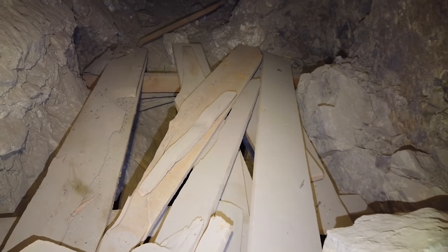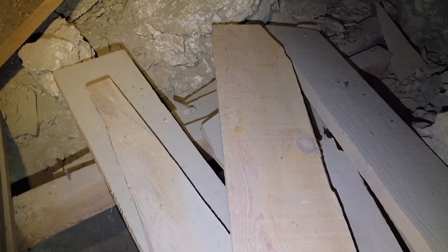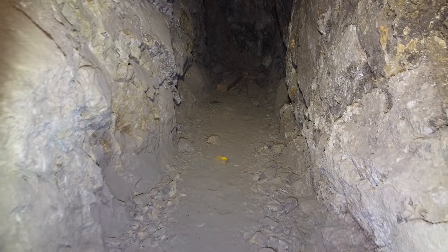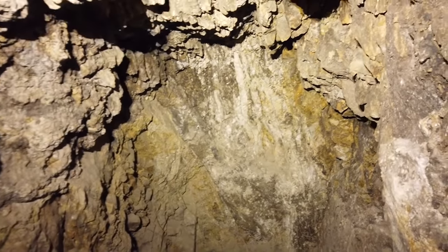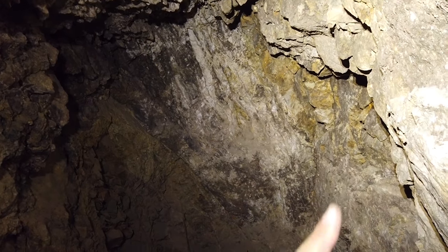Now, we have to see what this is all about. Is that an ore pass? Well, it just goes right down there and stops. I think we can stay on this big plank without falling through to get to the other side. Okay, there we go. All right. Oh, look at the beautiful vein structure right through here. You can see where it starts right there and then continues on to the hanging wall off here to the right.